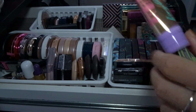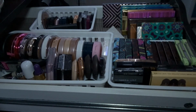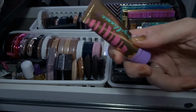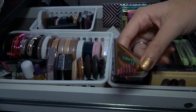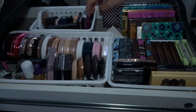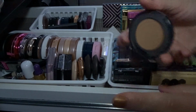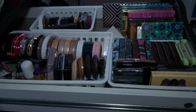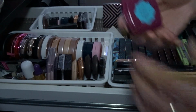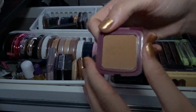I have one Tarte Brazilians Plus. Oh, it's a self tanner. I've never used it. I don't think I'm ever gonna use it. It just lives in there. I don't know what else to do with it. This is my Too Faced Chocolate Soleil. This is in a project pan right now, so I'm gonna put that back up there to put back in my everyday makeup drawer.